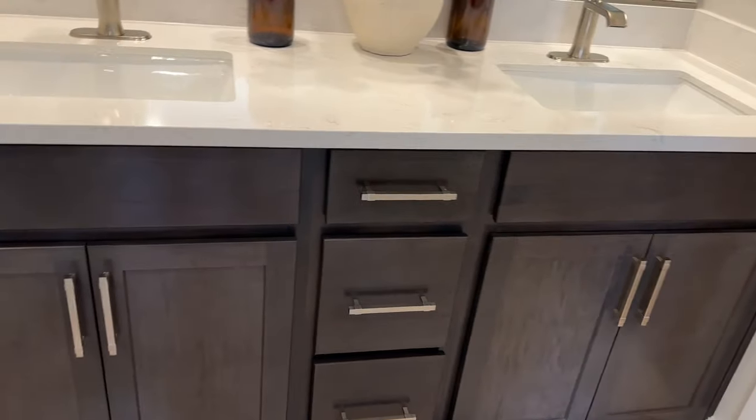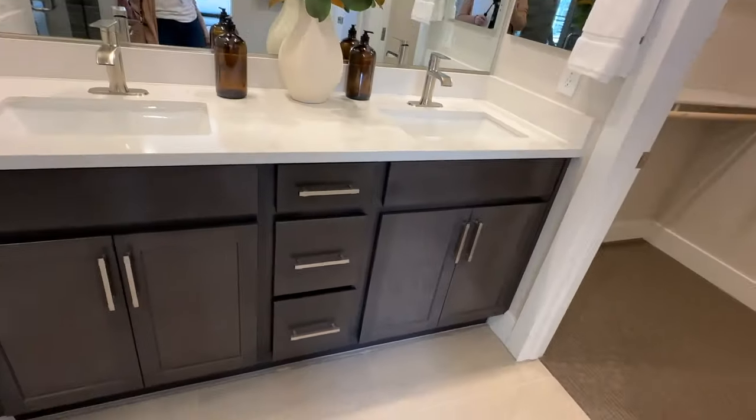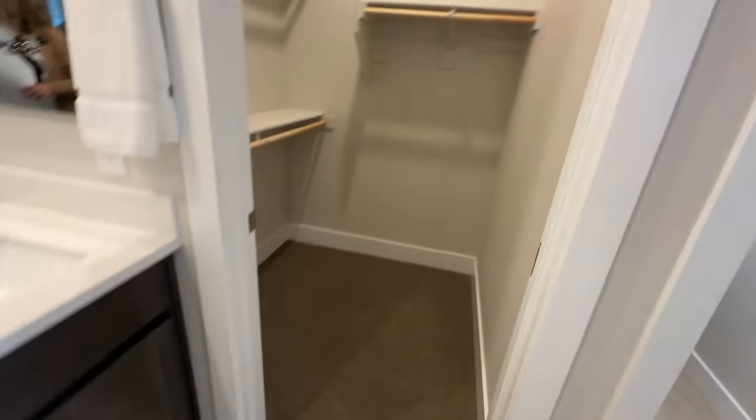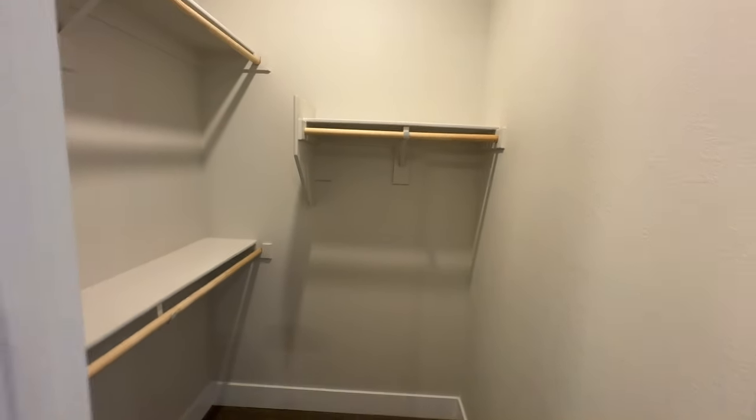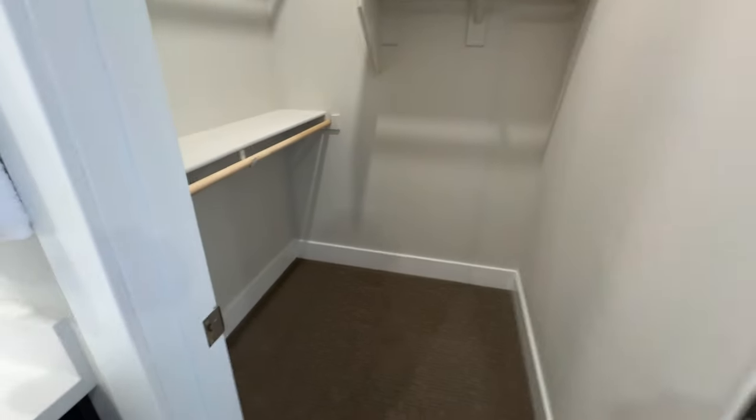Yeah, the double vanity, like this is a brown gray color, same as the rest of the house. And oh, that's kind of cute. You have the his closet. This would be your closet. Yeah, your smaller closet. I could fill that. And a throne room.